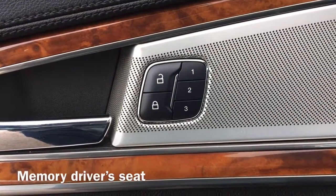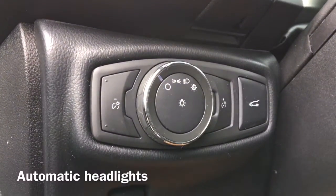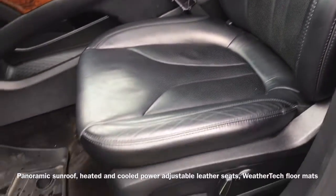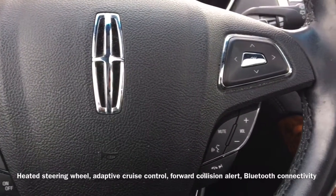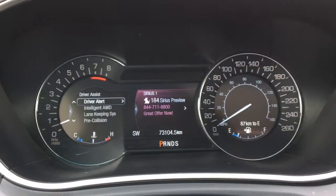Moving to the inside of the vehicle, we have a memory driver's seat, as well as our automatic headlight controls. This MKX is also equipped with a panoramic sunroof and heated and cooled power adjustable leather seats, as well as WeatherTech all-weather floor mats. We also have a heated steering wheel, forward collision alert with active braking, adaptive cruise control, and Bluetooth connectivity that allows for hands-free calling.